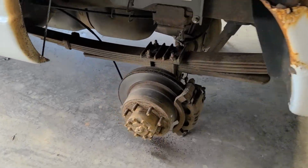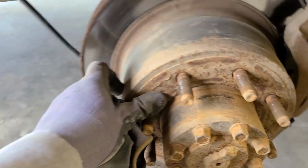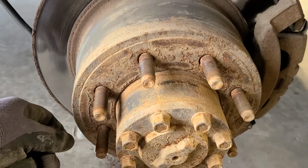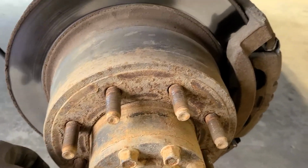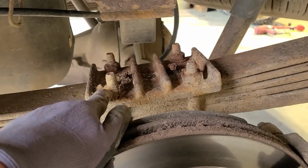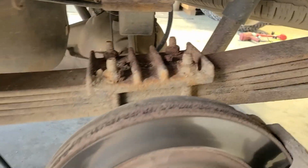Alright folks, that was a lot more work than I thought it would be. Those lug nuts were on there pretty good, and by that I mean they were tight. They were very, very tight. Now, just gotta try and get these crusty boys off. I was hoping not to have to cut them, but it ain't looking very promising.